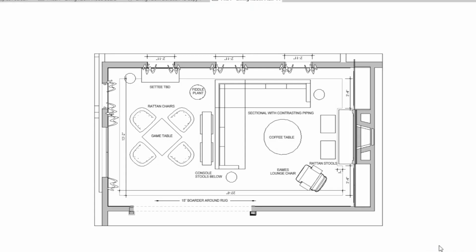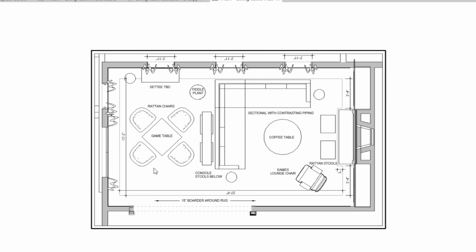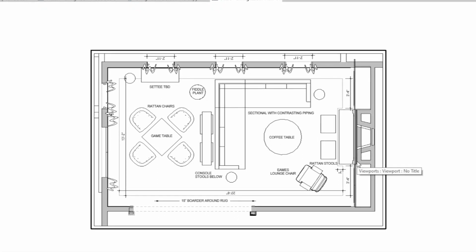Okay, so after I saw the existing conditions of the living room, I came back, drew up the floor plan, and started thinking about what we should place where. So I wanted to make the fireplace a main focal point with the TV above like they already had.